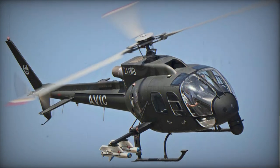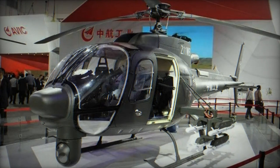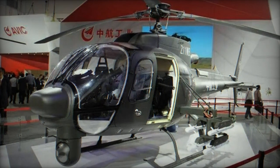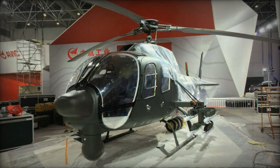The Z-11WB is operated by a single pilot and can accommodate up to 3 additional passengers. The rear seats can be folded in order to use door-mounted weapons or carry light cargo. This helicopter has an electro-optical nose pod with various sensors. The cockpit of the original Z-11 has been redesigned and integrates multifunctional displays. Modern avionics reduce the workload of pilots.